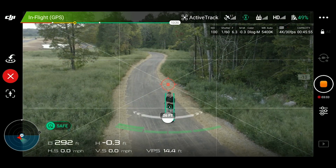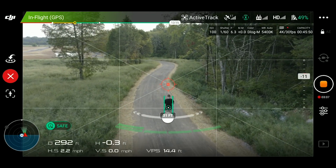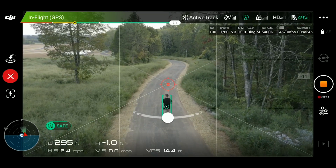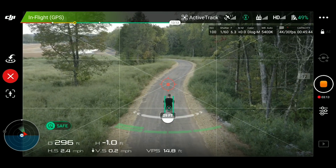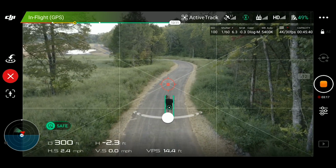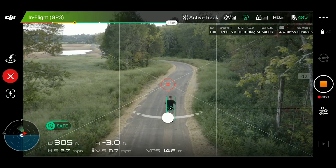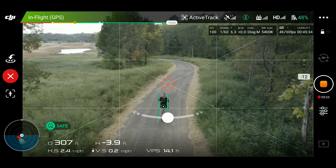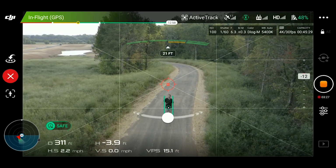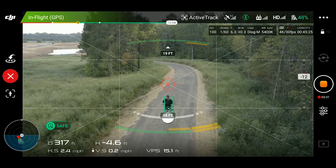Active Track was able to adjust altitude during tracking, which was nice. The downward vision positioning system did a great job in calculating and maintaining a relative constant altitude while traveling up and down small hills. This demo was flown in safe mode, which maximizes safety of flight over speed. But this is not an issue as the Mavic can handle tracking speeds up to around 22 miles per hour in safe mode. More than enough for walking speed.